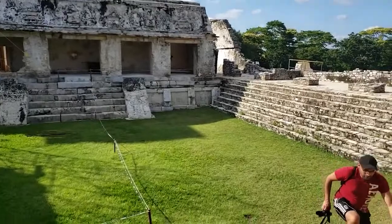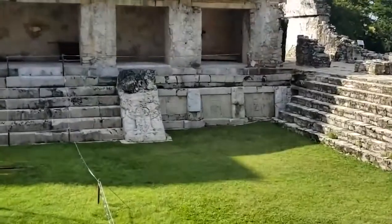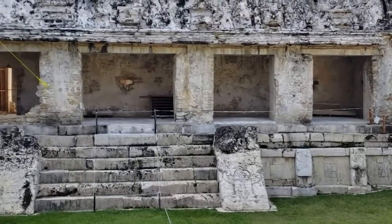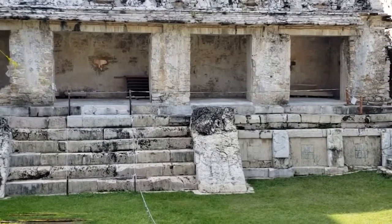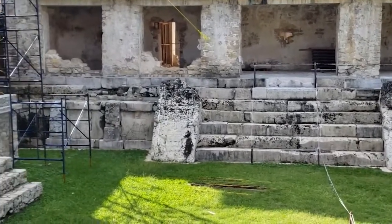All right, so last time we're here, unfortunately, we can't go into that side right now. It's closed off for some reason. But you see that slab right there, and the slab on the right-hand side. Those are actually part of the roof originally. This whole thing had a roof over it. And even though they're solid rock, we have a clip that I'm going to look for at home, to see if I can plug it in here.